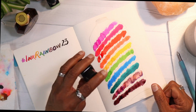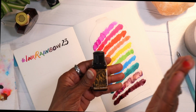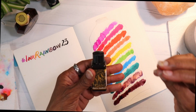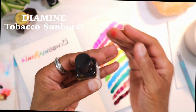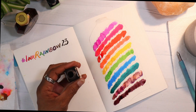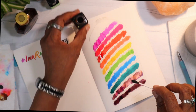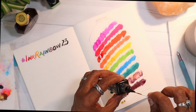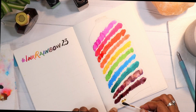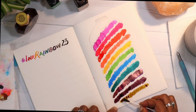So the only brown I have, and I think I want to get one more that's leaning towards almost like a dark orangey brown, but this one is DIAMINE Tobacco Sunburst. And so as I said, this is the only brown that I own, sample or bottle. And I actually like it. I've written with it in my journal. I think I want this. It's almost like it has a greenish tinge to it.